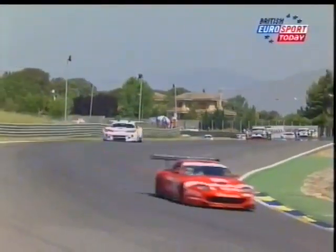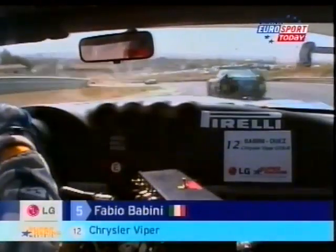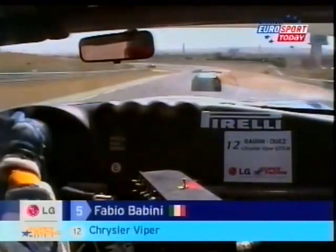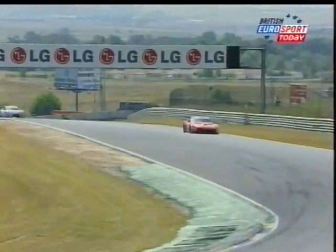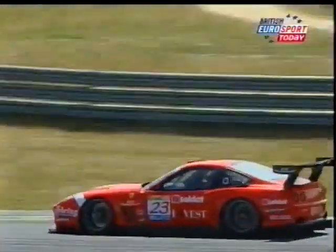This is much, much steeper than the camera makes it look, rattling through Bugatti. Here we go down the inside. Fabio Bobini having a look at Bobby Verdenroe at Bugatti, or on the approach. Then down the gearbox into second for Peggio. Note again the sequential gearbox in the Vipers this year, catching up with the rest of the field.